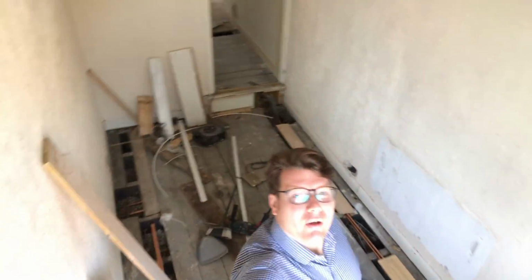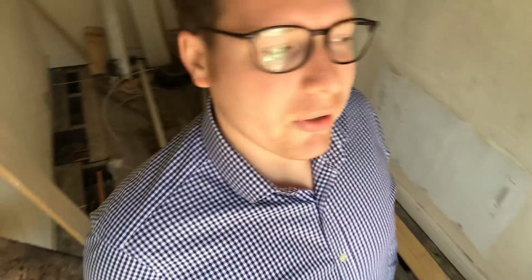So, and then this is the last room. So obviously it's smaller than the others. It still meets the minimum requirements of 6.52 square metres, potentially going up to 7 square metres at some point. But this room's about 8 square metres anyway. So it's all good.